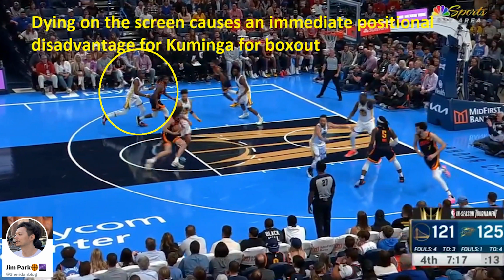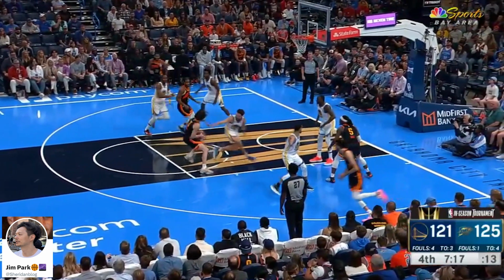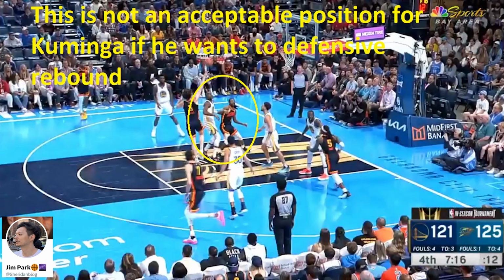And he doesn't even make an attempt to get in front of the offensive player for the box out. If Giddey misses here, there's a good chance the Warriors are giving up an offensive rebound. If Kuminga wants to be taken seriously, he really needs to clean up on undisciplined defensive plays like this one, as this is simply not a winning play.